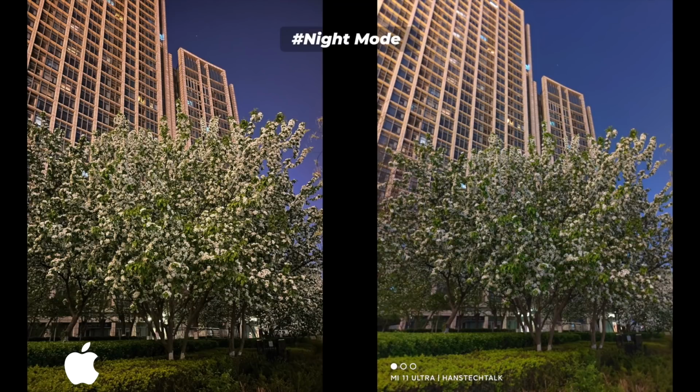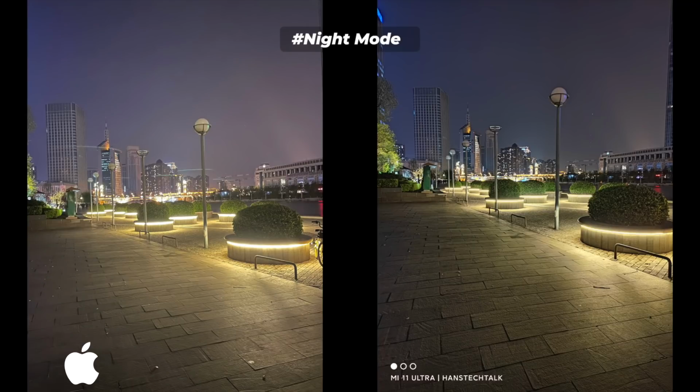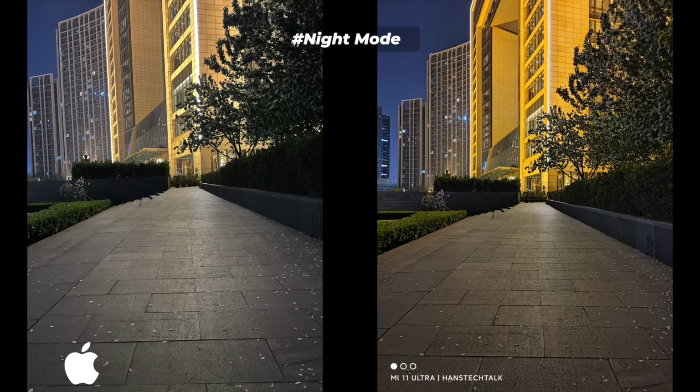Okay, it's time to decide which one is better, and yes, a lot depends on how you like your photos. Some people would argue that if night mode photos are not bright enough, if it's not visible, then why do we need night mode? But I think there are four factors that define a good night mode photo. I call it DENS: details, exposure, noise removal, and shadows. If any smartphone gets these four correct in night mode photos, then I will surely go with that.